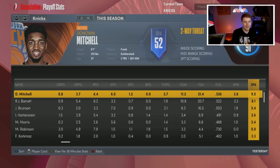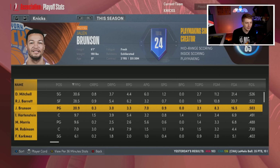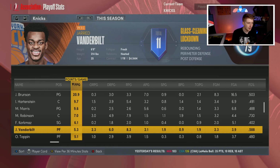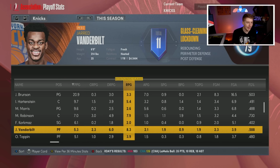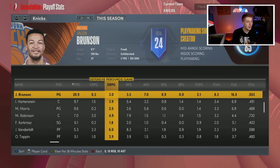So I'm not saying you can't have enough scorers, but Randle's game is kind of different than usual, I would say. So obviously that's why we kind of moved on from him. Vanderbilt was 5 and 8. That's fine. I literally just needed him to play defense and rebound the basketball. That's all we really needed.